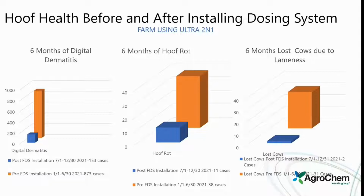So we had 873 cases in the 6 months prior. We had 153 cases in the 6 months following. Now this was, I think, around a 1,500 cow dairy. And then foot rot, you had 38 cases prior to doing it. You had 11 cases after for the 6 months. And then you lost cows. They went through lost cows on lameness. Basically 31 before, 2 after.